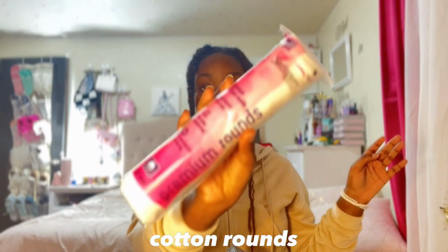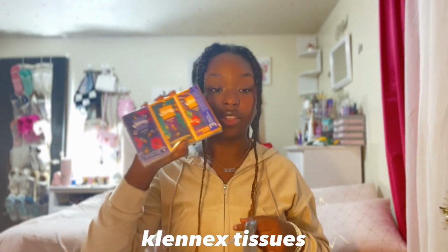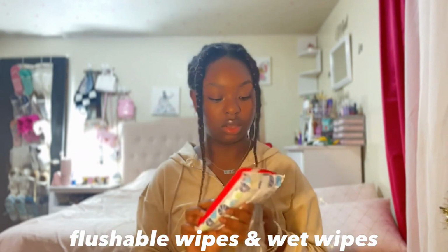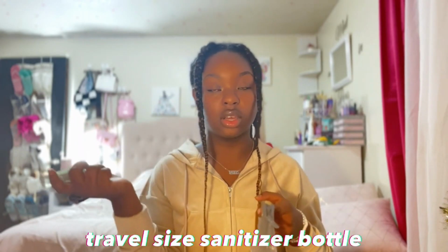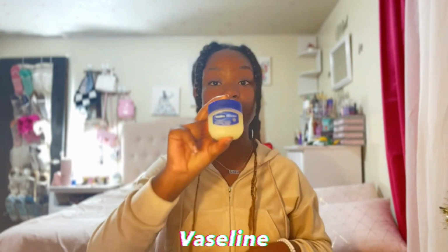Also, I got these cotton rounds. I also got these 2-pack of toothbrushes. Also, here is the makeup remover. Also, I got a mini pack of tissues to bring. Also, I got these like wet wipes. One, these are flushable, and these aren't. Also, I got me some sanitizer, because sanitizer is always needed, guys. Always needed. Also, I got a little mini tube of Vaseline.